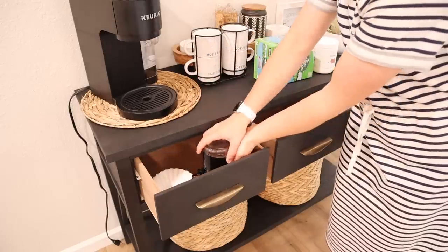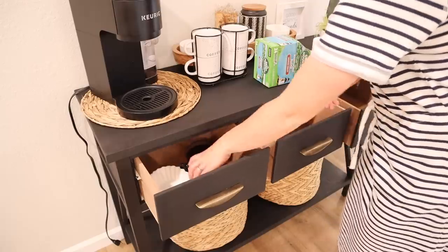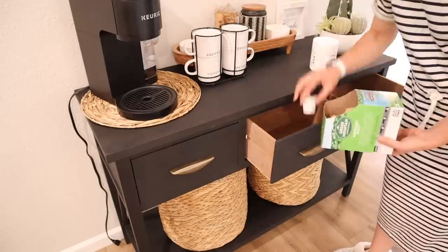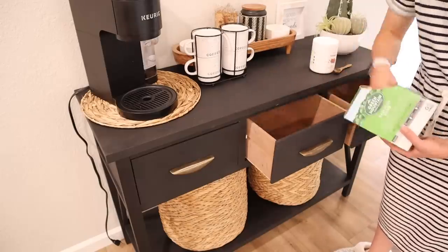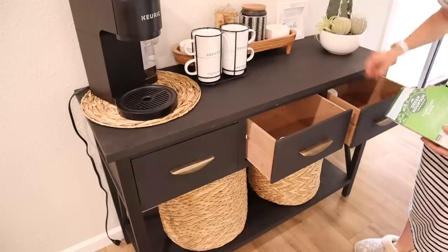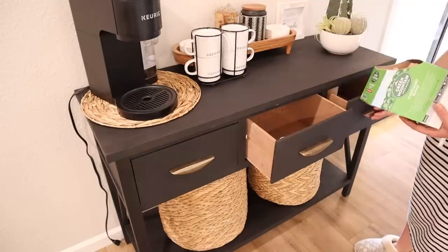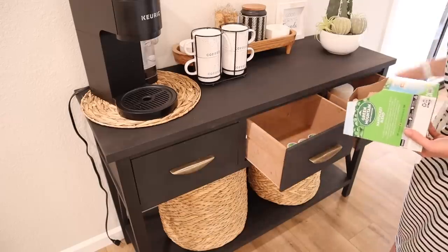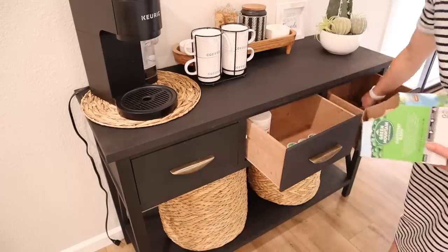Okay, so now that I got the top decorated, I'm starting to fill up the drawers. I filled these up with K-cups, filters, basically anything that I need for coffee. And then the far right drawer, I did put card games in there because if we play games, we play them here at the dining room table. So I figured why not use one of these drawers to keep the card games in for easy access.